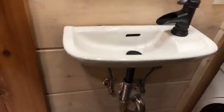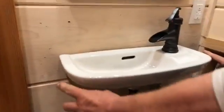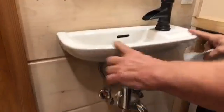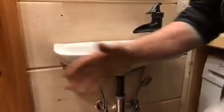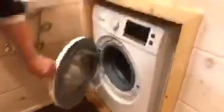This is our sink. This is our wall-mounted sink. I wish I had my measuring tape with me, but this is approximately 16 inches wide, okay? 16 inches and about 7 to 8 inches deep. As you can see, it doesn't intrude in any of the space and flow of this bathroom. I can still get out of the shower and it doesn't intrude in my way. I can still get to the washer and dryer, okay? If I had a vanity here, this vanity is going to stick out. So I couldn't get that in here.